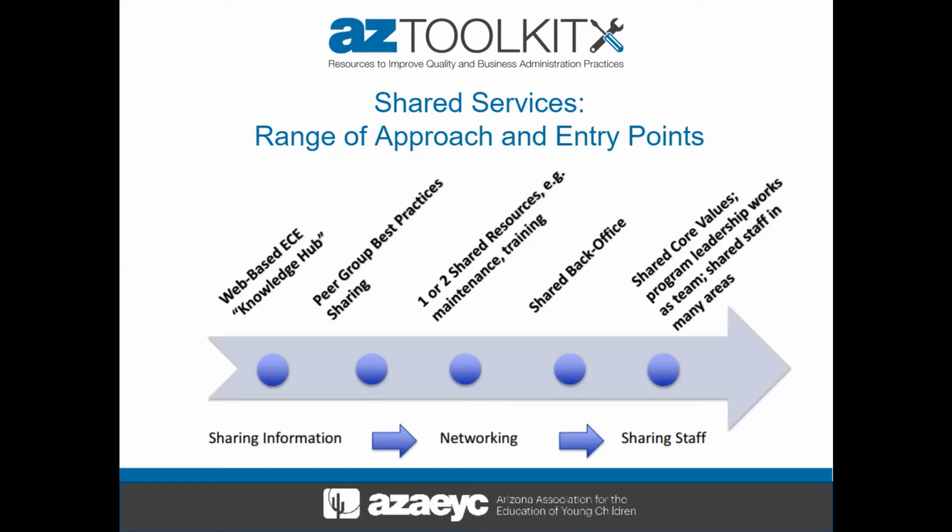Some states are utilizing shared back office space where you would have maybe your accountants and your bookkeeping type people managing the receivables and the expenses for a group of centers. It could be a payroll service that people are buying into. And then it culminates in these shared core values where the leadership all works together as a team and we share staff in many areas.